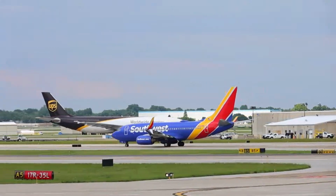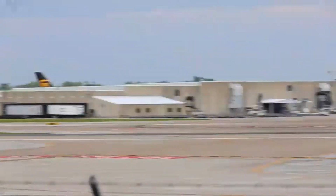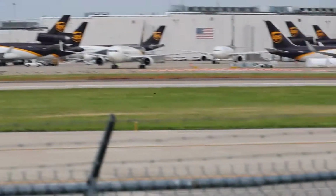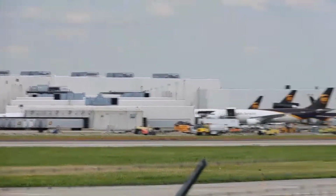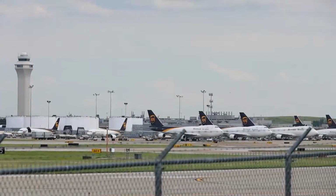There she is pulling off the runway, and I'm facing the camera down here so y'all can get a nice view of UPS flight 2914 going to Burbank, California. This is an Airbus A300.